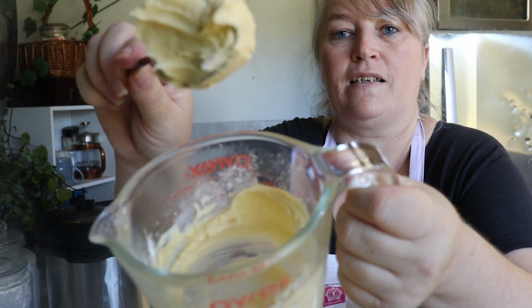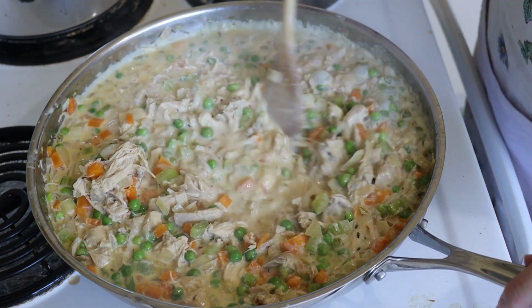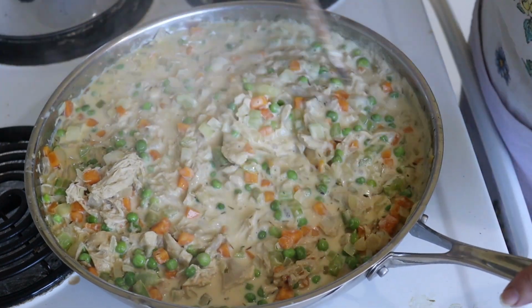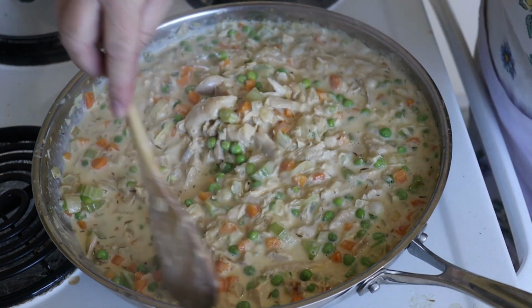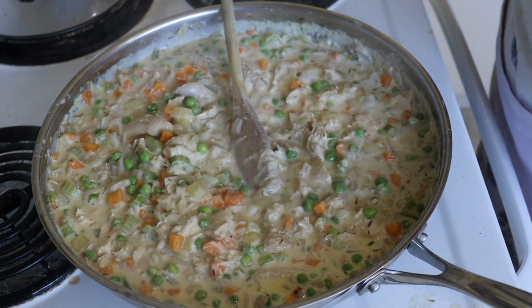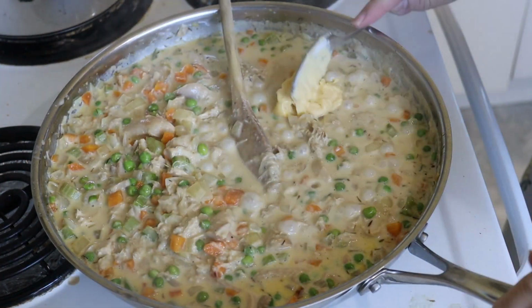So that's basically it. Now I'll add it and then I'll just stir it through. The butter gives it a beautiful richness. You can see how it's already thickening that up. I've just got it turned down a little bit to a simmer. So give it a really good stir. Not a lump in sight. Grab the other tablespoon worth. And obviously you just add a bit more if you need more.